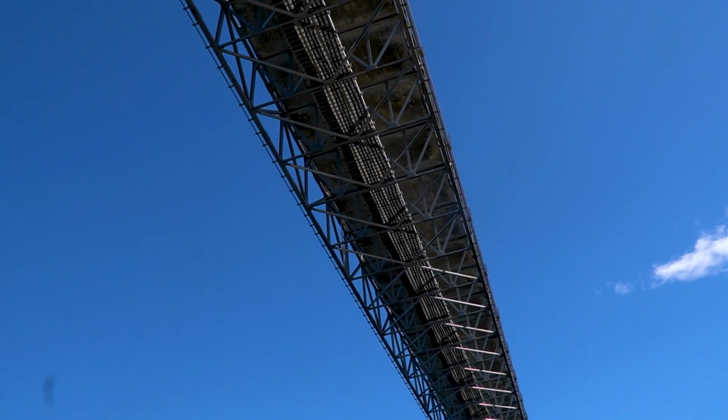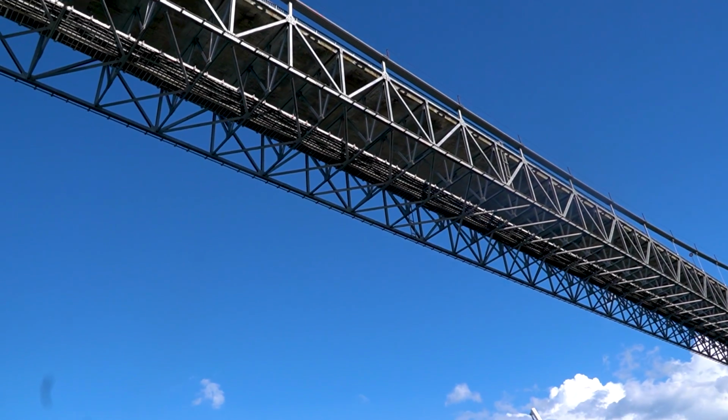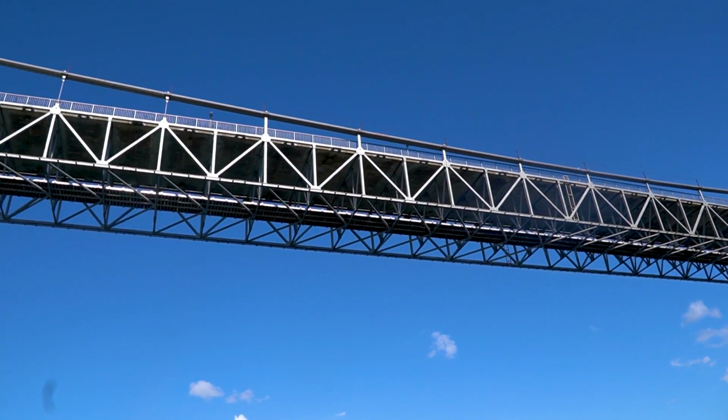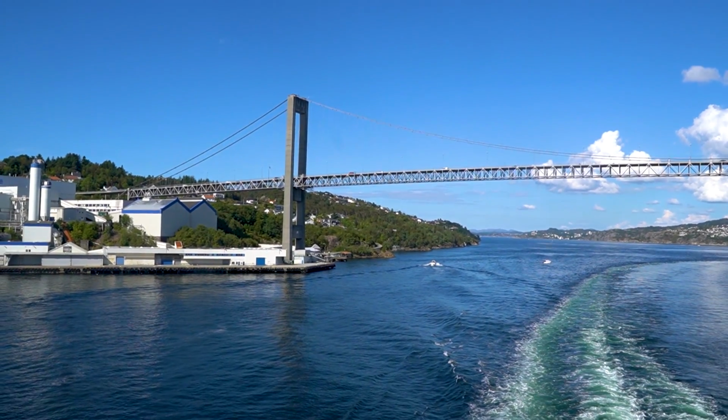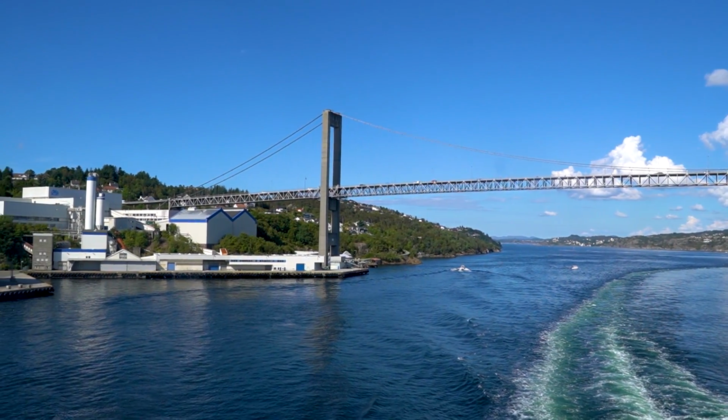The airport of Bergen would have also been the easiest way for me to travel back home, but I decided that it would be rather boring to just fly home, and so I chose the Fjord Line to go to Denmark and go home from there.